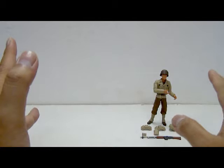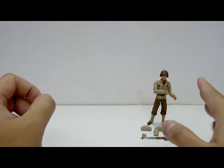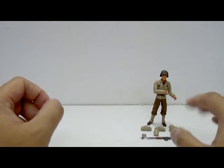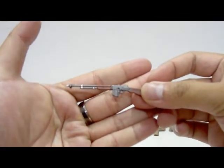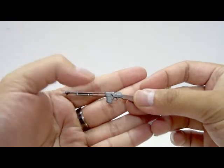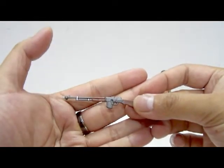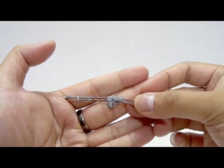First things first, let's take a look at the figure that came along in the playset itself. We have an Allied soldier here, and he does come with several accessories, but he doesn't come with a base stand. So let's take a look at his weapon first. It comes with a Browning automatic rifle, very nicely done. The entire thing is made of a brown plastic material, so the brown parts are not painted, but the middle portion and the gun barrel are painted in gunmetal color and a bit of silver. Very nicely done with the details.